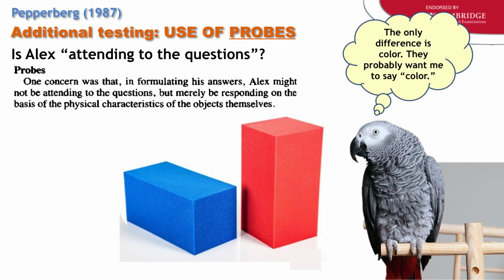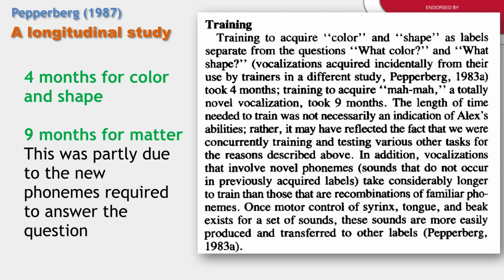What's really impressive about this is that he actually did better on these than he did on the testing questions that were the main data. I believe he got 90% of these correct. So in short, that shows us that Alex was indeed listening to the questions. He wasn't just responding to the objects. We're getting into results here with that 90%, but the main results have to do with how many he got right and how many he got wrong. In the study itself, it actually puts down in the results how long it took to train as well. You could put that as procedure, but in the study, it's put as a result.